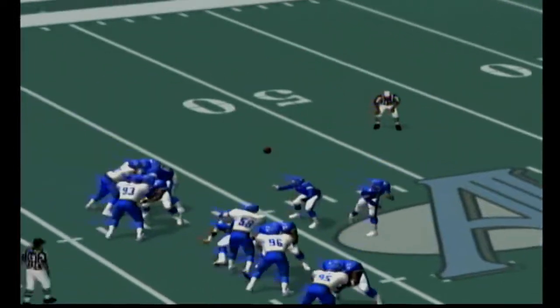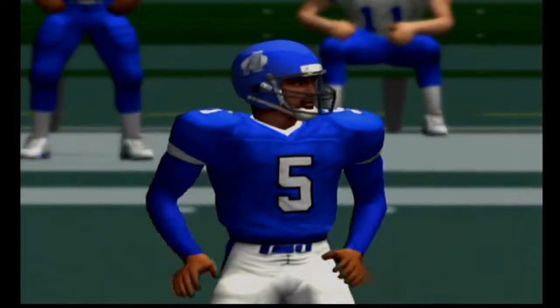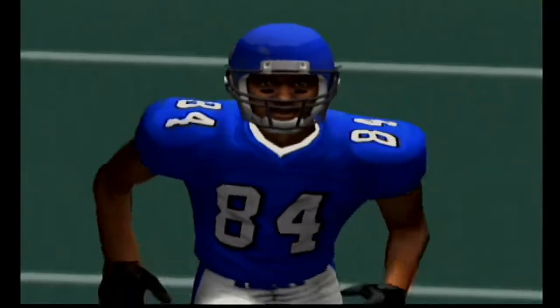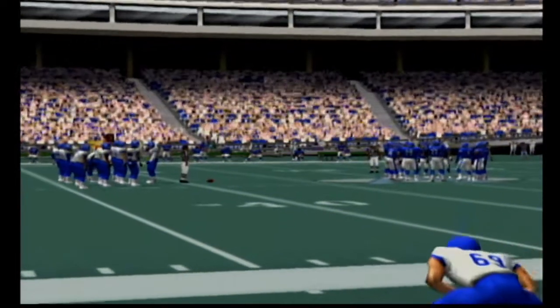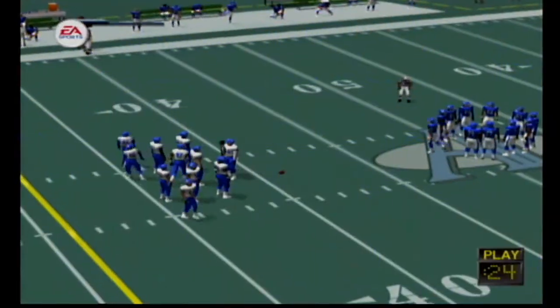Looking to throw it. Out over to the left. Harrison was the intended target. McNabb overthrows his target. He's got to be careful with throws like that. There's a good chance of hurting his receiver or throwing a pick. Ball on the 42-yard line.